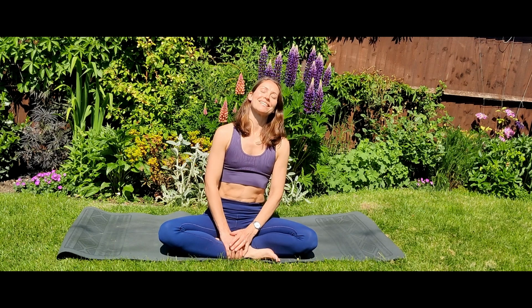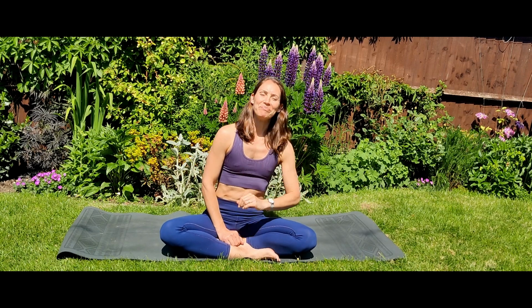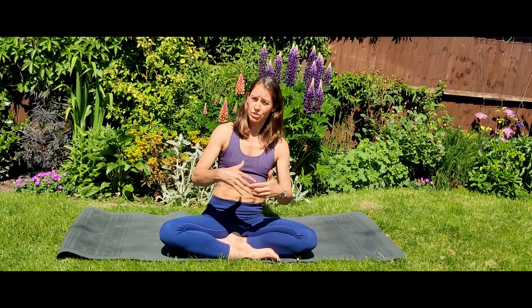So tip number six is to breathe to rejuvenate your body. Sometimes when we've been in a really strong pose, for instance chair or plank, the one we just did, you can feel like you've really worked the body. And in the yoga I teach, we hold the poses for a while. So it's hatha yoga. We hold the poses.